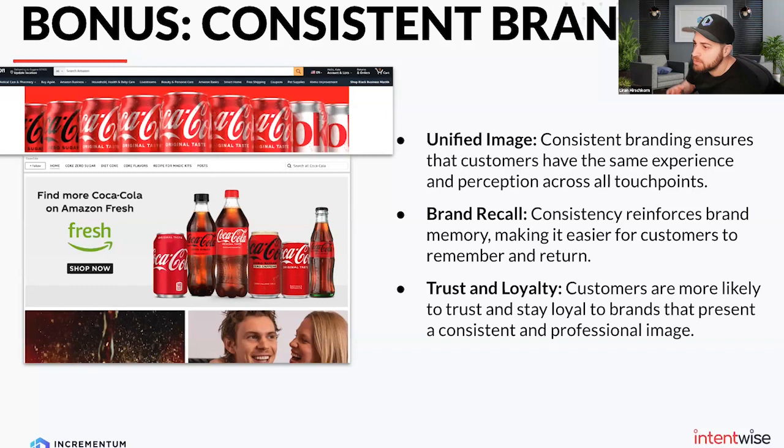So the top banner image, having a unified image and consistent branding allows people to more easily remember your brand, creates trust, loyalty. So having more cohesiveness between your brand on all these different places where you now have the ability to be more creative makes sense. And by the way, those posts show up also on your storefront, so people can scroll through those posts.